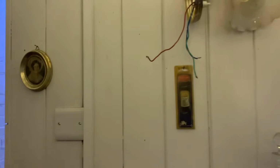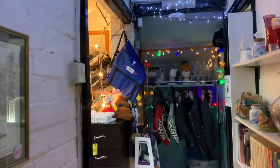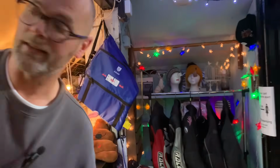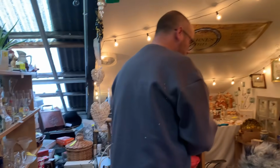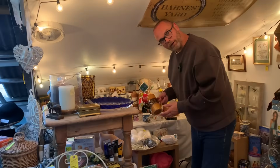Where are you? To the left. Oh, through here? There's a shout. I'm here. Oh, you're there. I got distracted. Have you still got your Kokeshi doll? Still got it.